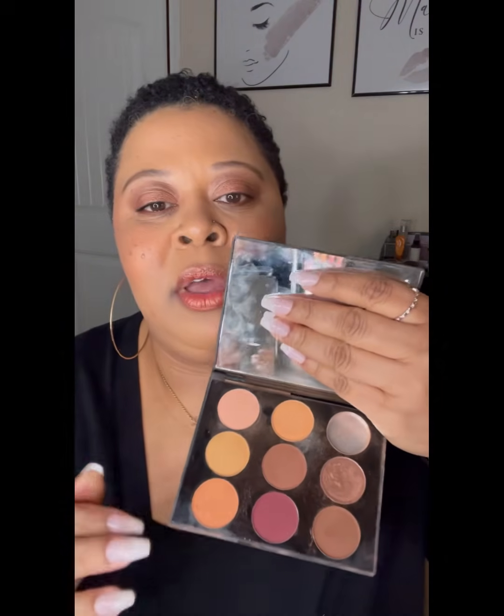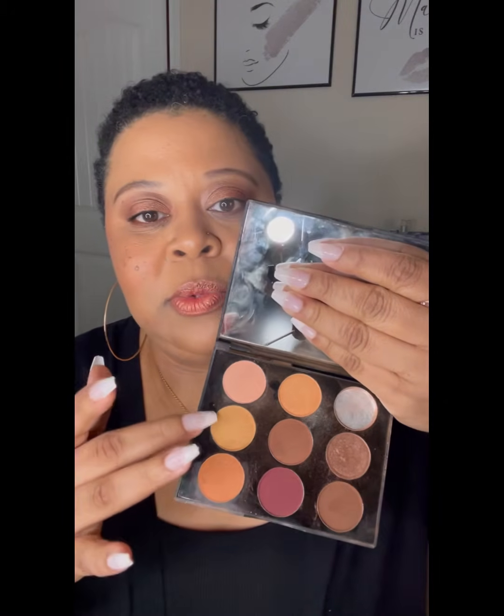But if you're a darker skin girl, you're browner than me or what have you, look at the color of the flesh of your eyes and try to find something that is close to your flesh color for your transition shade, right? But like with this palette, they have plenty in here to choose from. Like from this one, this one, this one, this one. So like 4 out of 9 shadows I could use in my crease as a transition shade. So transition shades are first.